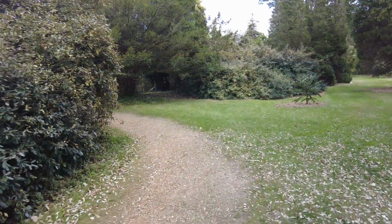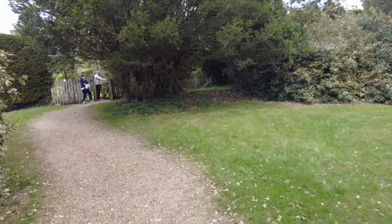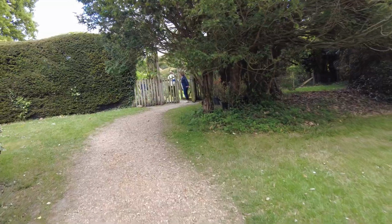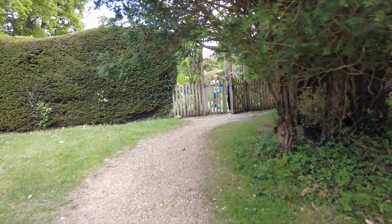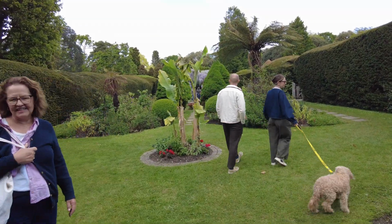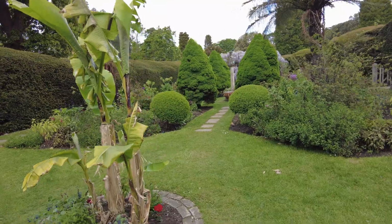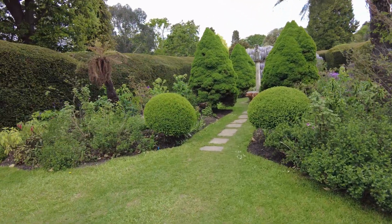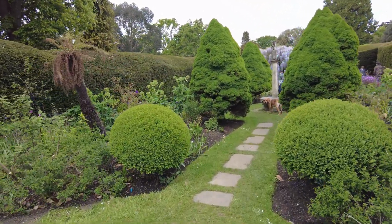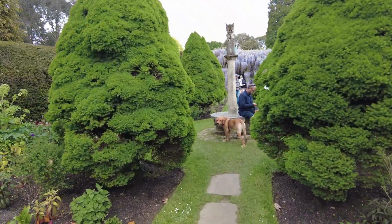Now we're up to this sundial garden. We've got a little cafe there, and I believe there's toilets there as well. Let's go and have a look at the wisteria. It's fairly impressive, isn't it?